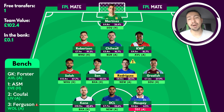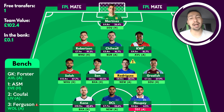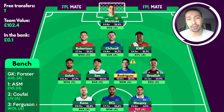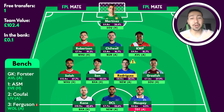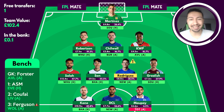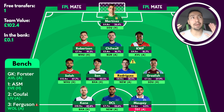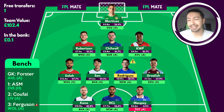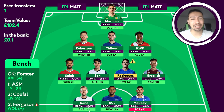So this is how I'm most likely looking at it, assuming there are no bad injuries, assuming James Rodriguez can play. Even if he can play, Allan Saint-Maximin probably comes on in his stead. This is what I'm looking to do. So no real transfers, no real changes on the field, one change on the bench, and then moving on to next week, I'm suddenly in an amazing position, and we'll perhaps look to get a couple of West Ham players in. That's what I'm looking at the most, and we'll do that next week. So really excited about that.